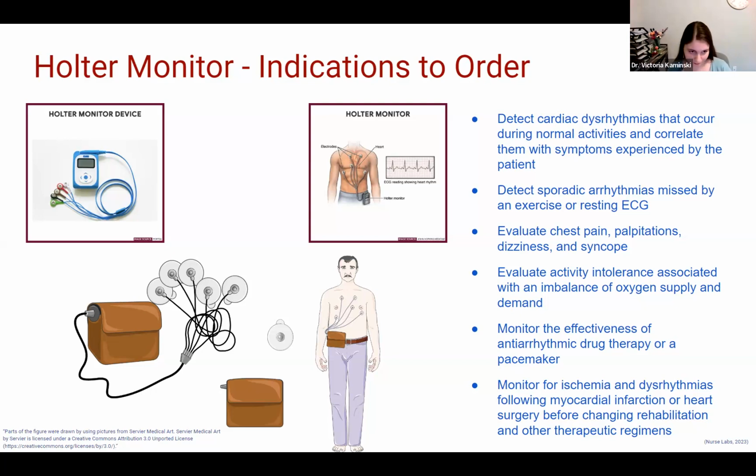It detects sporadic arrhythmias missed by exercise or resting ECG, evaluates chest pain, palpitations, dizziness, and syncope, and evaluates activity intolerance associated with imbalance of oxygen supply and demand. It also can monitor the effectiveness of an antiarrhythmic drug, especially a pacemaker if the patient has that, and monitors for ischemia and dysrhythmias following MI or heart surgery before changing rehab and other therapeutic regimens.